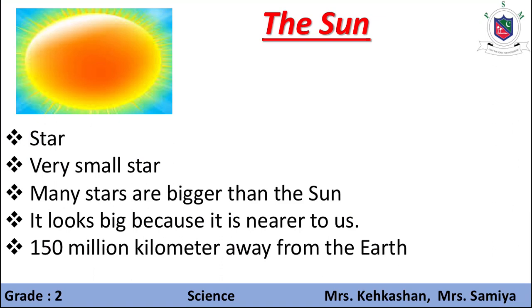There are so many stars in the sky, more than we can count. Some stars look bright to us and you have seen groups of stars just like connected dots. These groups of stars are called constellations.